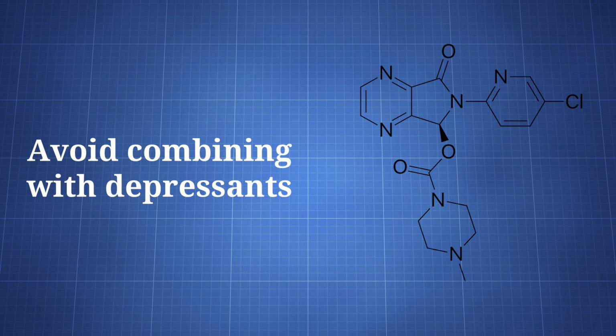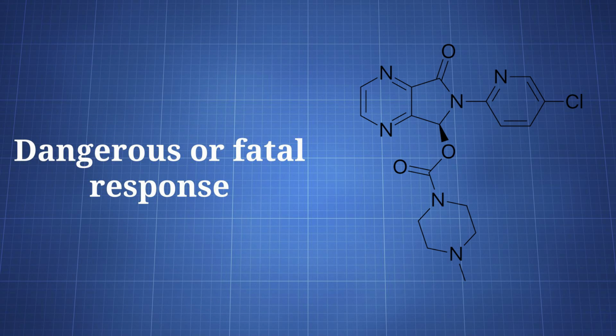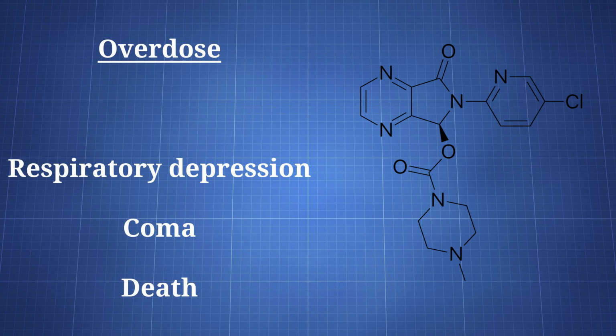Neither drug should be combined with other depressants, such as alcohol or opioids. Doing so will increase negative actions that can raise the chance of a dangerous or fatal response. Overdose comes with respiratory depression and other negative effects, and it can lead to coma or death.